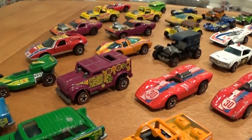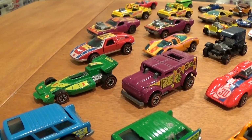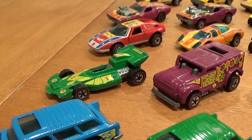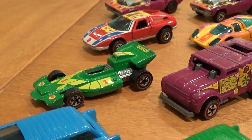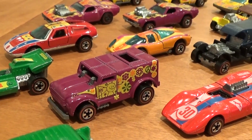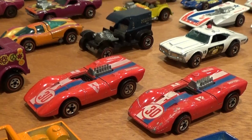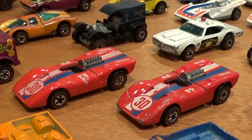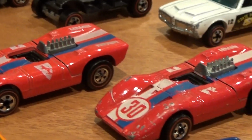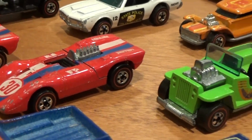And moving over here to continue with the alphabetical, we've got the El Rey Special. Sorry, I went a little out of order here. El Rey Special is that green car here, which also went by several names through the years, but in '74 it was the El Rey Special. Then we've got Funny Money. This is a cool drag type armored truck with a flip up top. Two versions of the Ferrari 312P. The only difference here is that I've got one with capped wheels on the back, the old style Redline capped wheels, and this one has the newer style for 1974 basic Redline wheel.